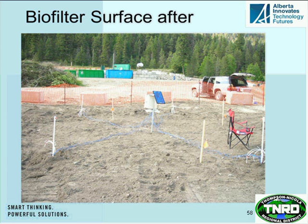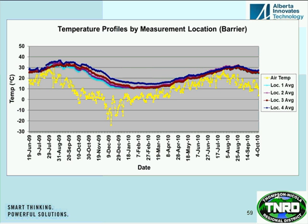I'm going to show you. As I said, we have 4 locations, and this is the air temperature here. Again, it goes down as low as -25, but the temperature within our biofilter is still fairly high. So there is still biological activity, and of course, it's higher in the summer than in the winter.